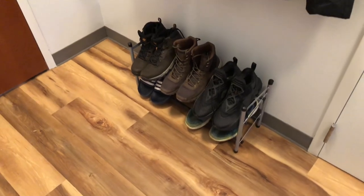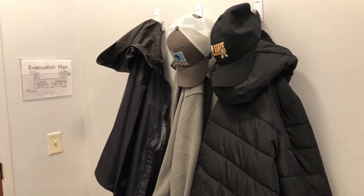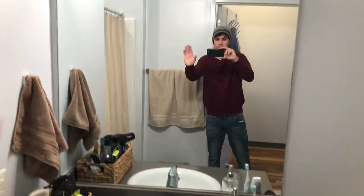Everything's in. I want to give you all a quick little tour. This is my coat rack and shoe rack, very essential for this cold App State campus. You got to make sure you have your coats easily accessible. This is probably my favorite thing about my dorm, my colossal bathroom. It is very nice and I'm very blessed to have it. It's definitely going to make my college experience like 1,000 times better.